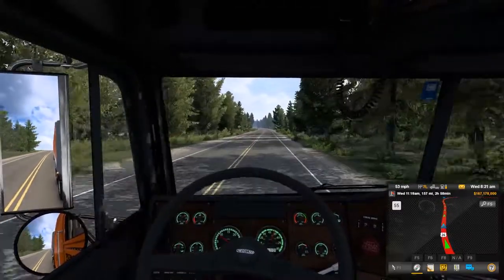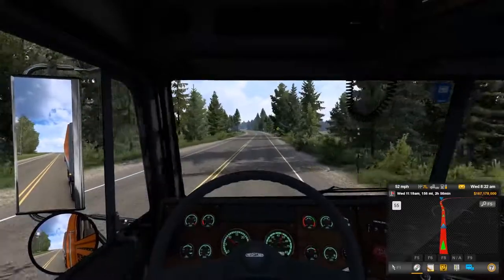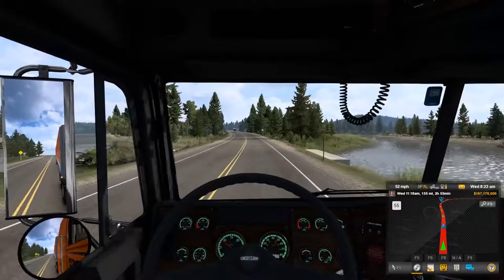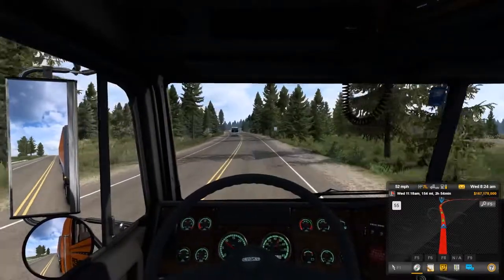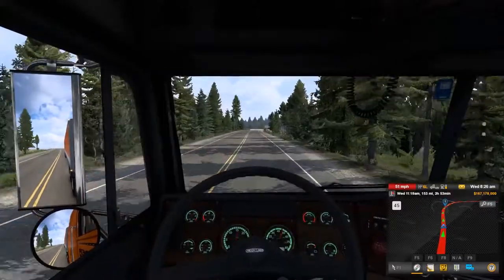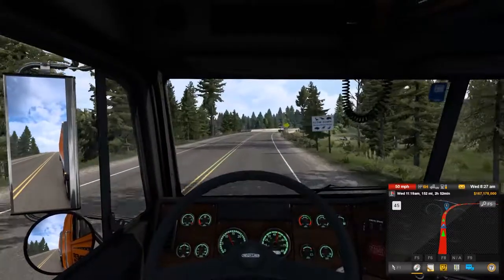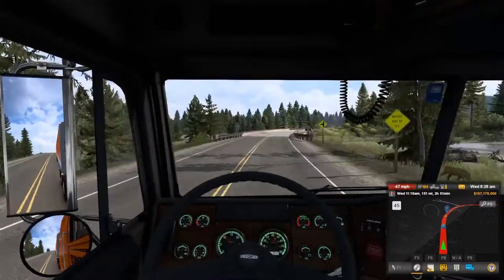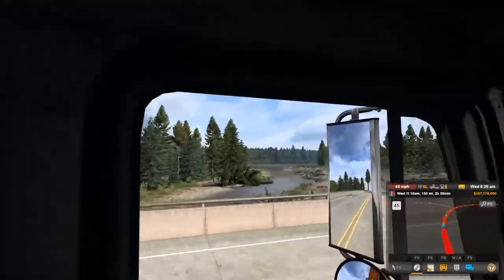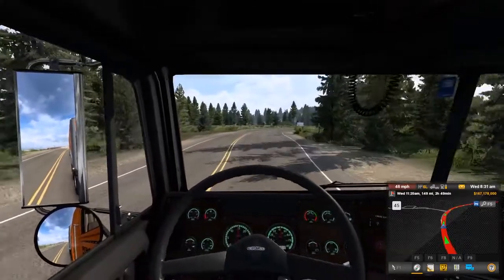Come on, get in. Get in there. There we go. Now we're set. Man, she seems like she just doesn't like skipping these gears like that. Like, she's going to make me go back down to 6 high. Look at that gorgeous scenery, right? It looks amazing.